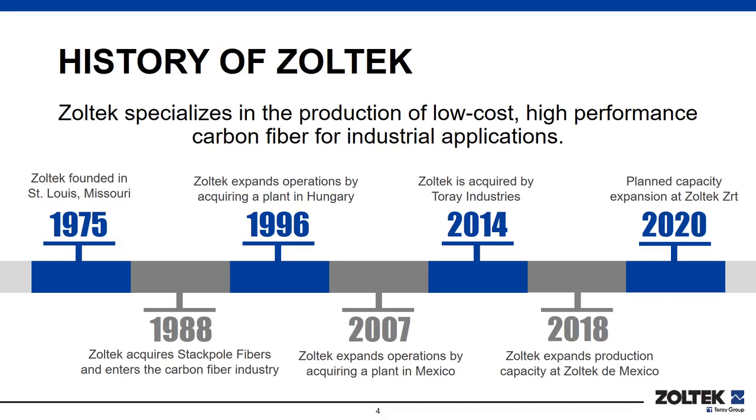ZOLTEK was founded by Zolt Rumi in 1975 and consisted of the sales of chemical process equipment, waste heat recovery systems, and pollution control systems to plants, refineries, and electrical power plants throughout the Midwest. In 1988, with the acquisition of Stackpole Fibers, we entered the carbon fiber business as this market was beginning to service high-end aerospace applications. In 1996, ZOLTEK purchased an acrylic fiber plant in Hungary, including their complete chemical operation.